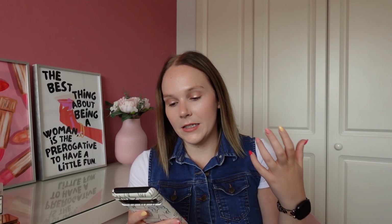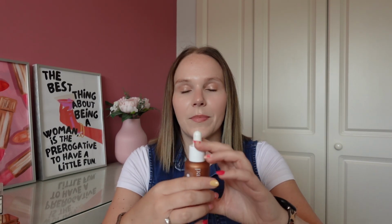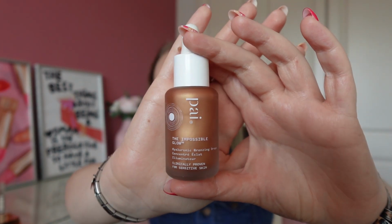The next episode is episode 13, and that is From Fear to Eternity, and that is a product you fear using. In that episode, a demon appears that feeds on the fears of witches. So I'm actually going to be bringing in this, the Pie, I think that's how you say it, the Impossible Glow, and this is an illuminator. And I fear using these because I just don't think they will suit me.